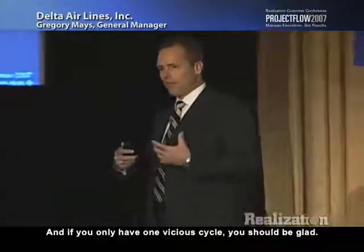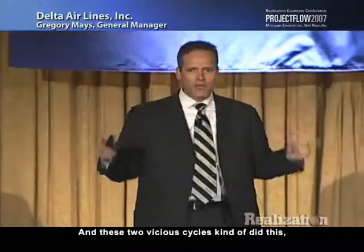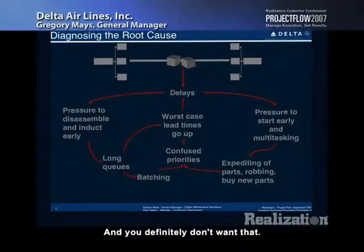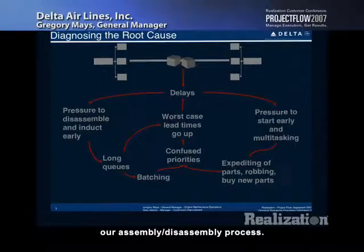Ajay also talks about the vicious cycle. And if you only have one vicious cycle, you should be glad. Because one's not enough for us. So we had two. And these two vicious cycles kind of did this, and then they created a Category 5 vicious cycle. And you definitely don't want that. But what we had were vicious cycles that were going around our assembly-disassembly process. We had a vicious cycle that was going around our repair and support process, and these two things combined together.